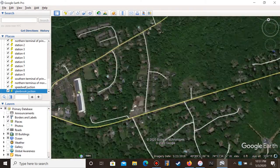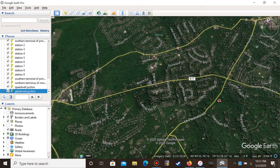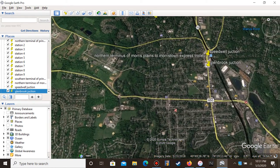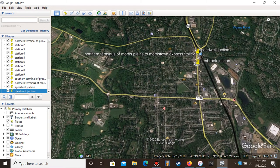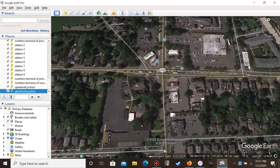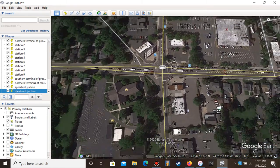Let's see, Sussex Avenue. You know, whatever. Just ignore that. Yeah, just watching The Sopranos, but yeah, this is a really good intersection.